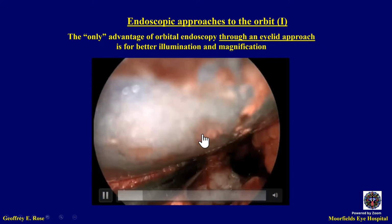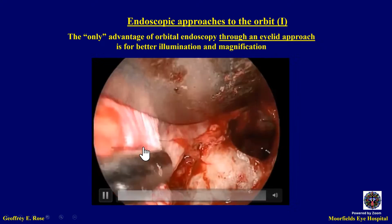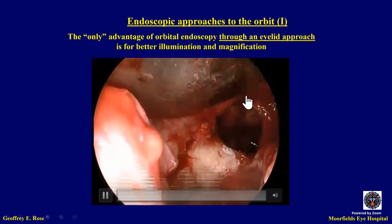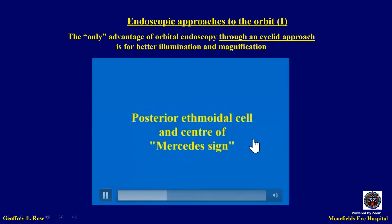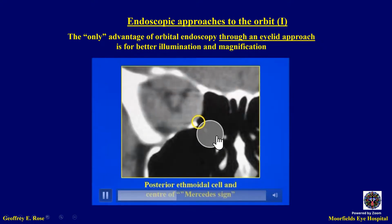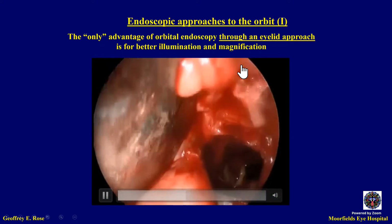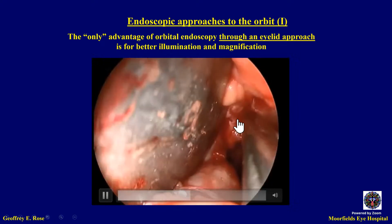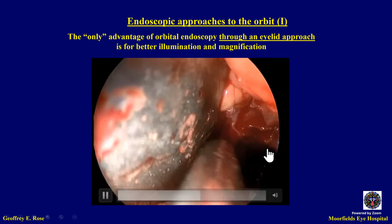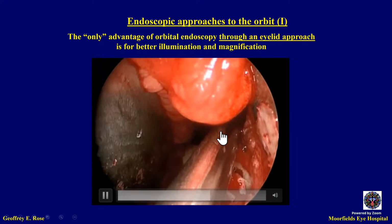So this is the orbitomaxillary, but a beautiful view. Here's the periosteum of the orbit with the inferior rectus prolapsing down, and you can see the back of the maxilla, the area where the strut has been removed. And we now take a quick look. Just again, it's the illumination. This is just illustrative of how good. So that's the inferior rectus, the medial wall. You can see here where we've done the ethmoidectomy back to the sphenoid, and this is a posterior ethmoidal air cell down here. And last of all, where we've removed the back of the strut.